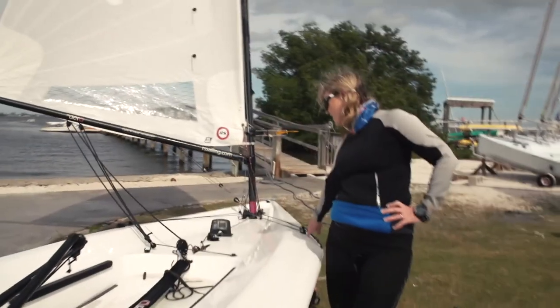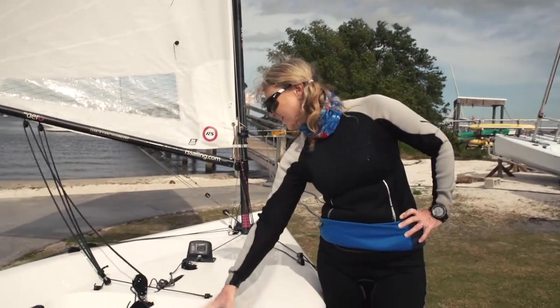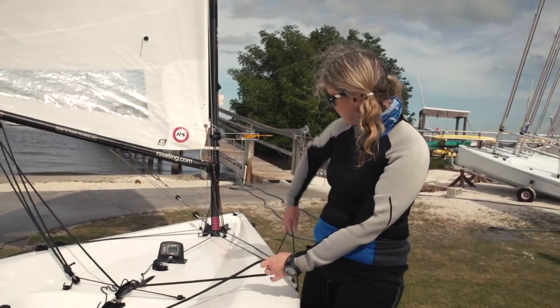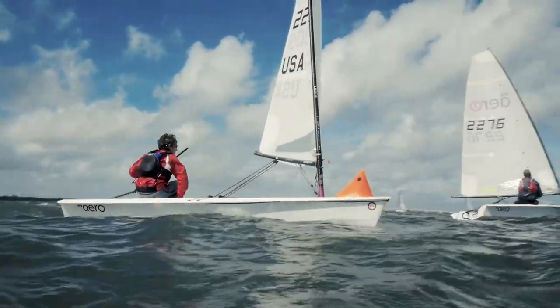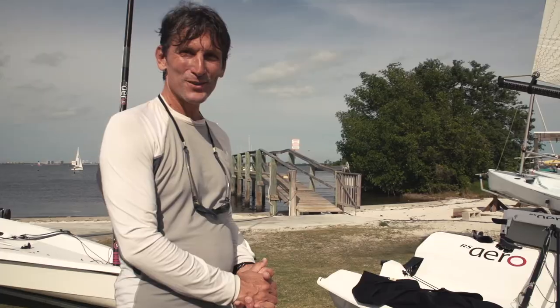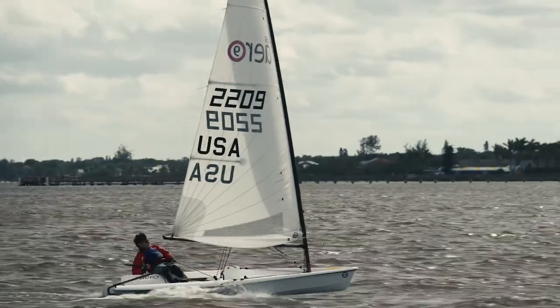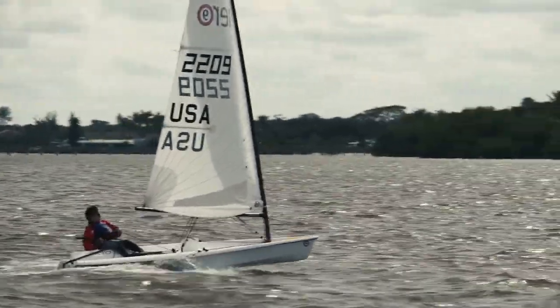The lines are all right here, so when you're up front in your cockpit, steering, everything's just right here. Particularly nice is the sheet that doesn't get stuck on the back of the boat or require the special technique to keep it from getting stuck. It's also a very lively, light boat, but you really got to be on your toes to sail it.